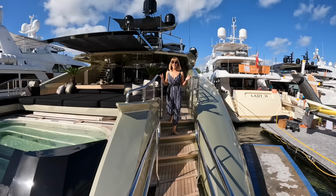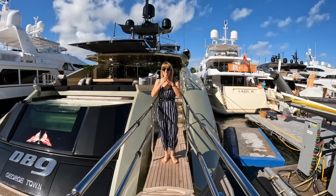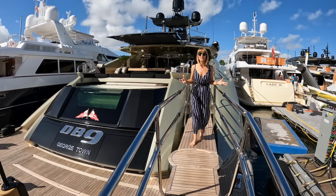Hi guys, welcome back to NautiStyles. Sometimes we're showing you affordable liveaboard yachts, sometimes we're showing you attainable dreams. This one is definitely not easily attainable for most of us. This is a yacht that I'm sure you've seen in so many magazines and videos, and we are so excited to be invited aboard. This is an iconic Palmer Johnson DB9, 52 meters, 170 feet.